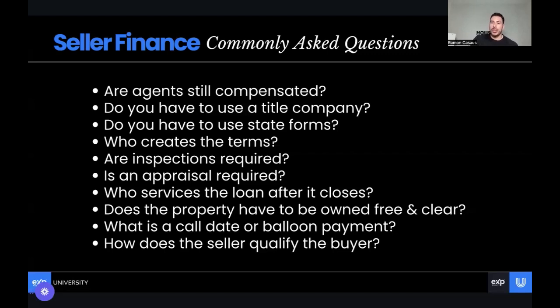Then also you've got to make sure you adhere to state regulation and then EXP's regulation in that particular state. So to answer your question, most MLSs or most forms that are used in a state have a seller financing addendum or seller financing style of documents that are already there. So that's what I would use. If those are not available, I would definitely talk to EXP and see what the best course forward is if you have a buyer or a seller who's looking to do a seller financing transaction.